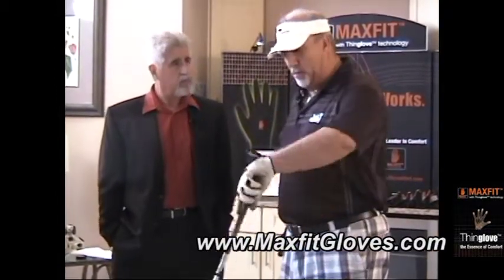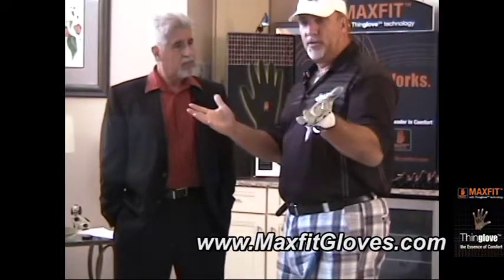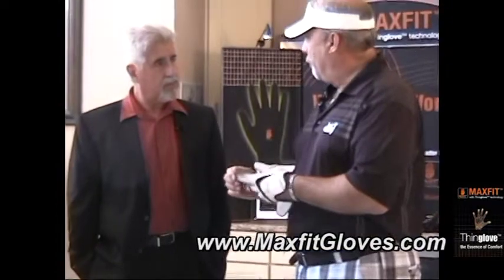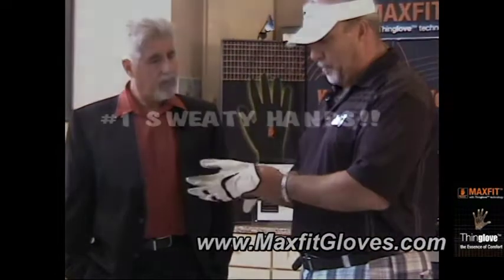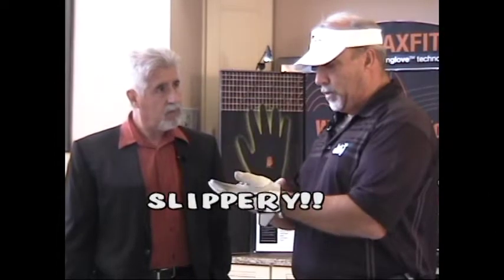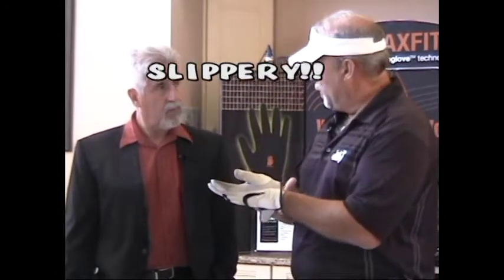Played the first nine with the regular golf glove that most everybody's familiar with, and it performed like it normally performs. At the end of nine holes, my hands were nice and sweaty. I was getting ready to lose a little bit of grip because of the perspiration that soaks in there. And also, with golf gloves, the longer you play them, it gets slippery.